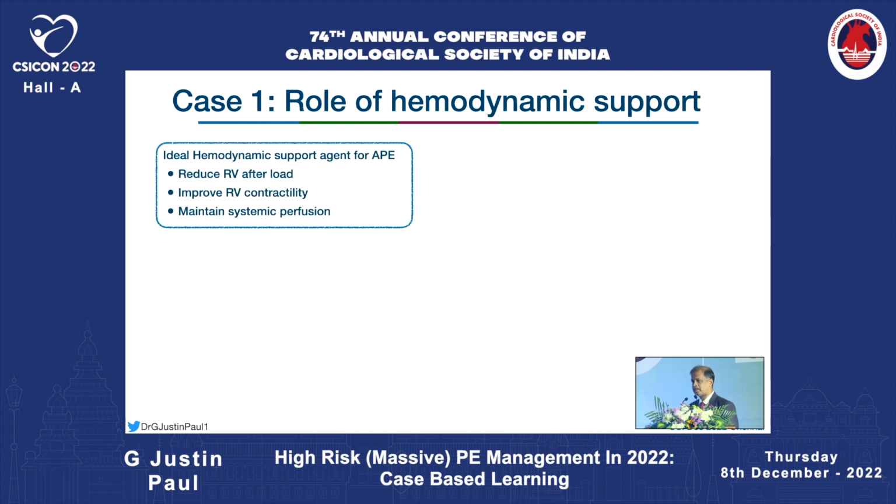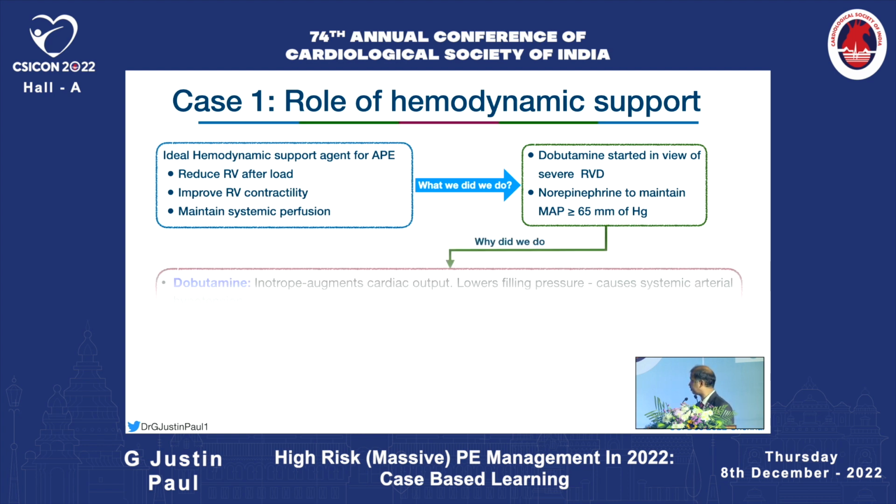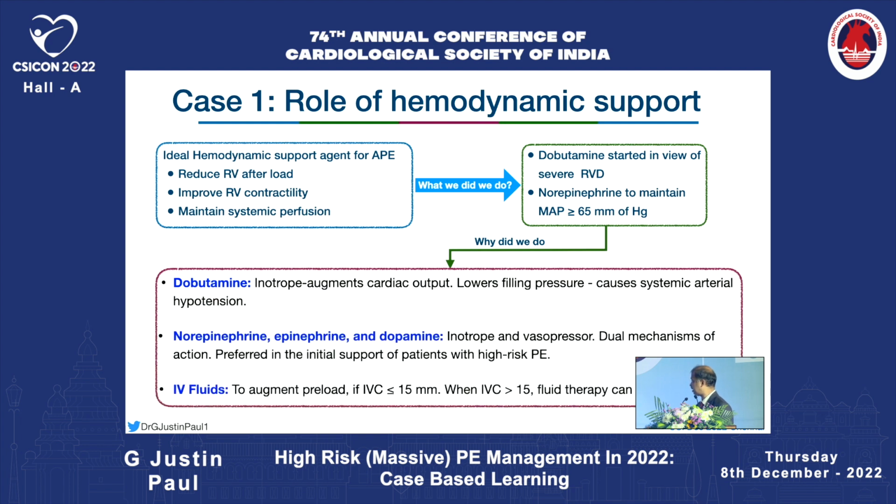So what is the hemodynamic support? Our target is to reduce the RV afterload, improve RV contractility, and maintain systemic perfusion. What did we do? We started dobutamine in view of RV dysfunction. However, dobutamine is going to compromise the systemic perfusion. So we started norepinephrine to maintain a MAP of more than 65. And why did we do this? I think I already told you.